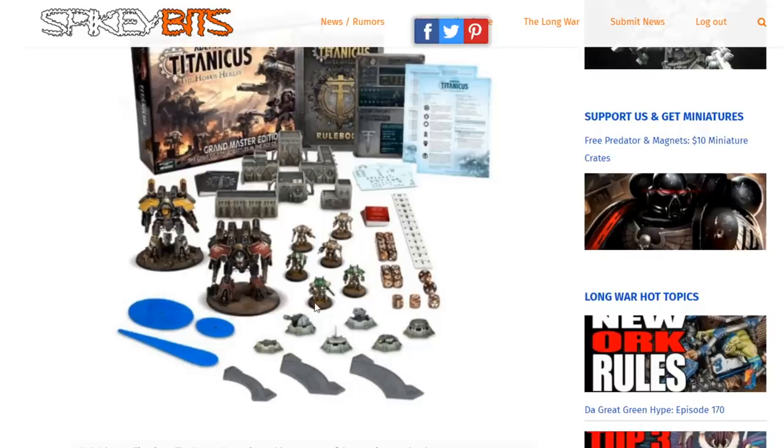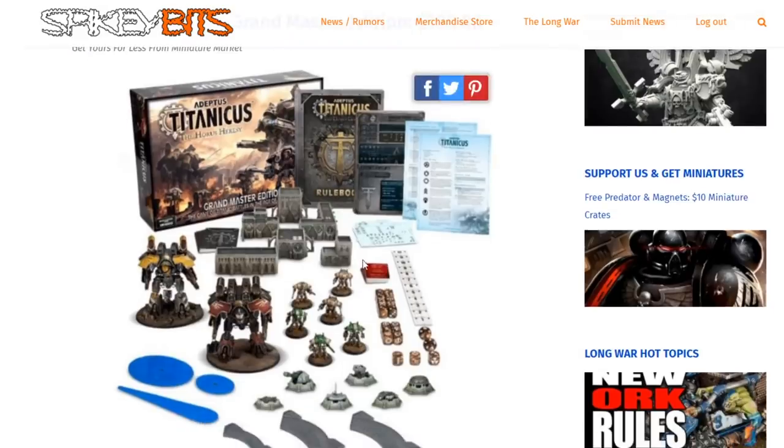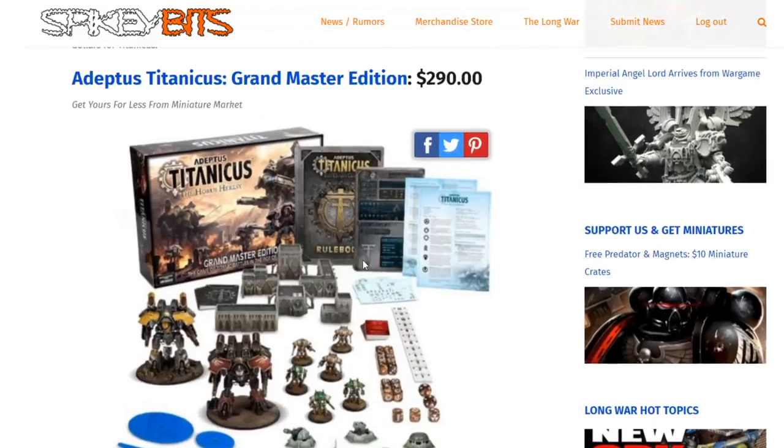What makes this different, besides its hefty price point at $290, is that you get about $410 worth of value in here, which again isn't double value. It's less than double value, but it's not less value, and it's not putting almost a premium on the contents in here. So now we've got one more item to take a look at to draw some conclusions from.